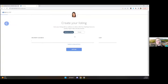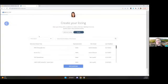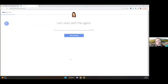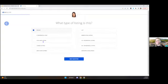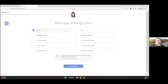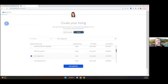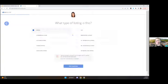So instead of entering the address, you're always going to select forms, and then you're going to go ahead and select that particular property. After selecting the property, you'll click next to move forward. Enter your information, select the type of your listing. It looks like I already created one on that one, so let me select a different property here. And then click next. No, I already did it for that one too.